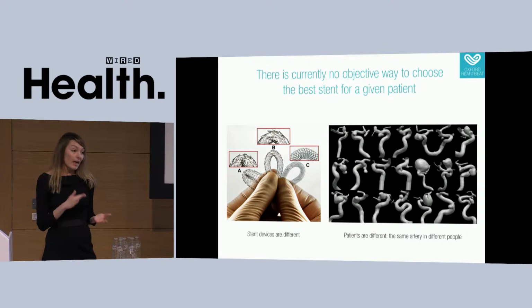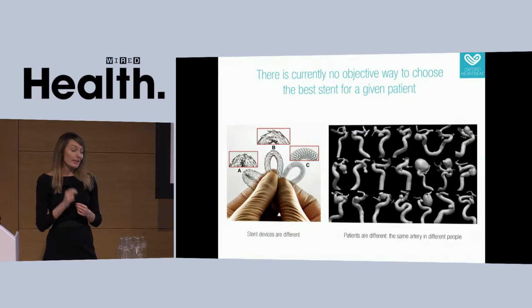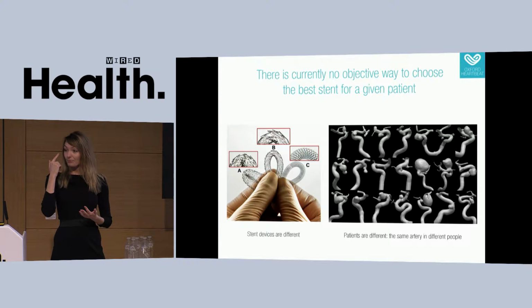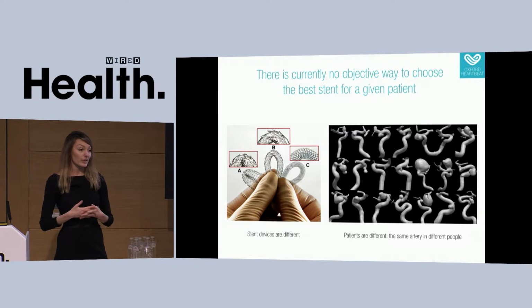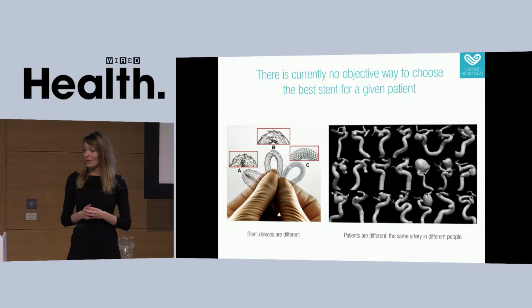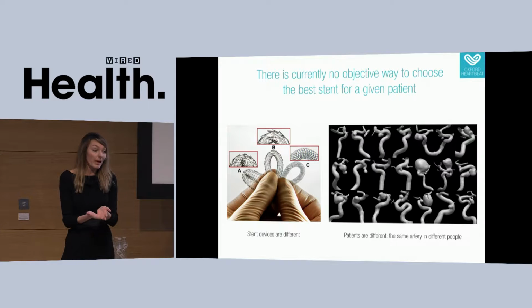Secondly, everybody is different. Every one of us has a unique structure of blood vessels, just like our fingerprints or retina. In the picture you see how different the same artery looks in different people, especially in the presence of disease. However, there is currently no objective way to choose the best stent for a given patient, and decisions are largely made by sight, similar to a mechanic fitting the brake pads by trial and error.